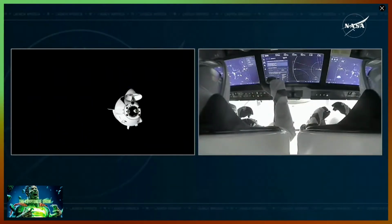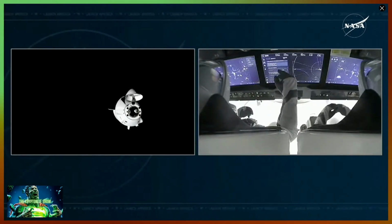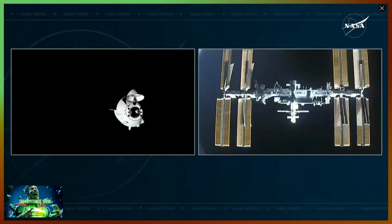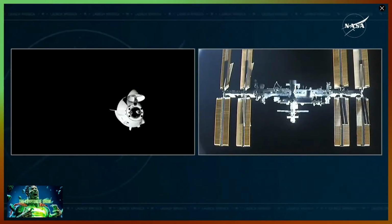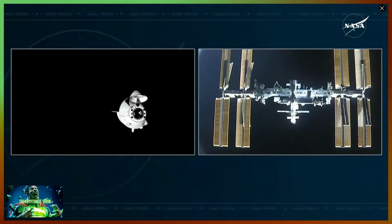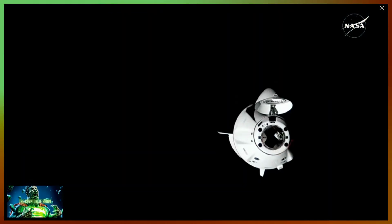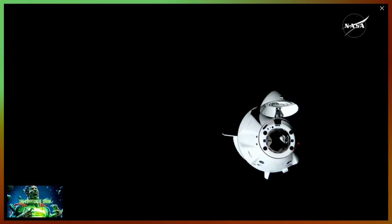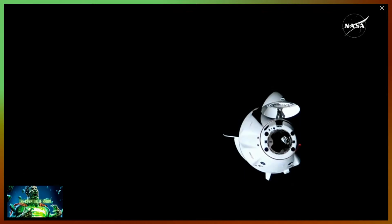It crossed through Waypoint 1 and Waypoint 0 without having to hold. But again, these waypoints or checkpoints are places we can hold if we need to, and if we don't, we can proceed forward through them. And so we have gone through 2 of those waypoints, so waypoint 0 and 1, and so now Dragon is less than 200 meters away from the International Space Station, about 170 meters currently away from its target of that forward node 2 forward docking port. And there you're seeing a great view on your screen of the Dragon Endurance spacecraft as it makes its final approach to the International Space Station.